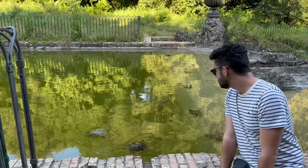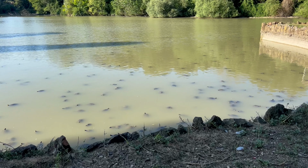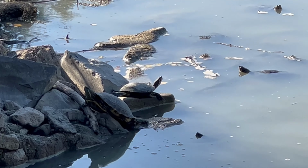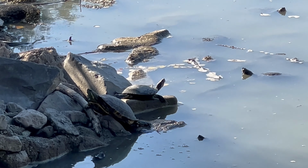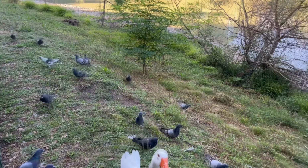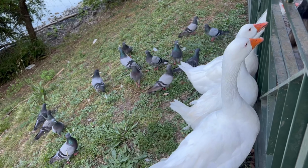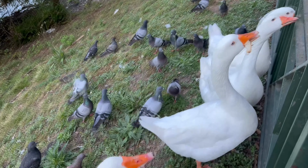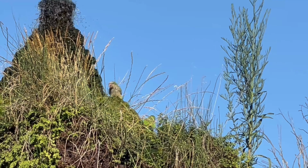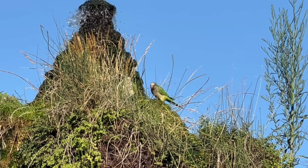There were also quite a lot of unexpected animals, so there were hundreds of these little terrapin pond turtles floating around. There were some very friendly geese. And we even had some of these monk parakeets drinking and bathing on top of one of the fountains.